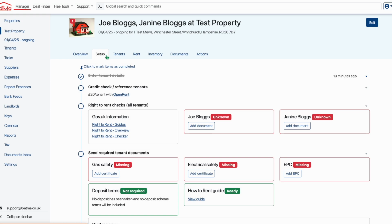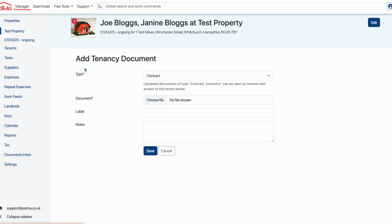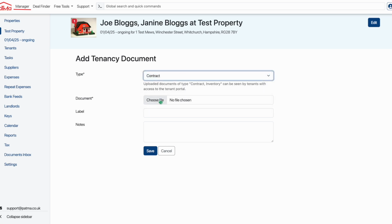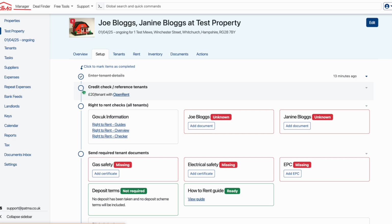Some lettings agents or even landlords have an in-house process for this. If this is you, you can upload the forms to your documents and check off the task. Documents is here, Add Document, select the document type, upload your file and add the necessary details. Once these steps are complete, go back to Setup and check off the item.